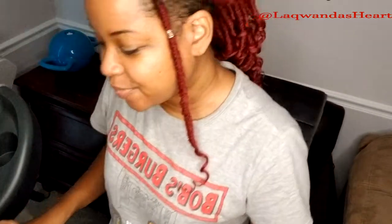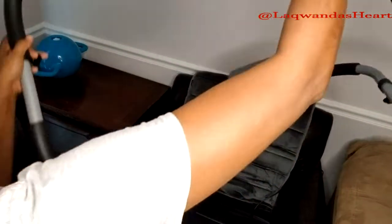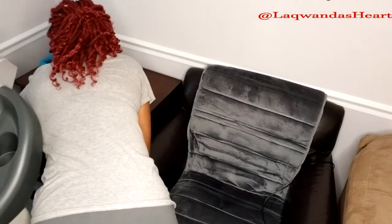Everything easily tucks away. I just take the ab roller and I stick it over here. And I have a three panel screen that covers all of this, so you're not able to see it. And this is the corner of my living room. So the corner of my living room became my gym.